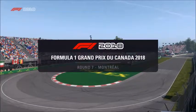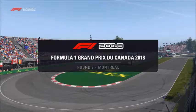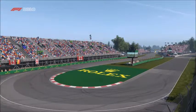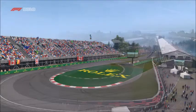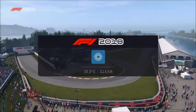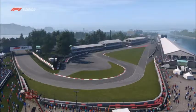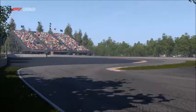We're back once again beside the St. Lawrence River here in Montreal for the Canadian Grand Prix. The event first moved to a variant of this track back in 1978. It was won by none other than Gilles Villeneuve, the first Canadian to ever win his home race, and in whose honour the circuit would be renamed.